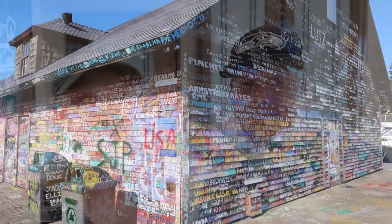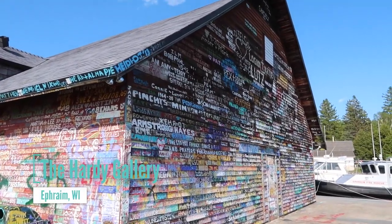Yes. And then we went a little bit further down. We saw this barn. It's an art gallery, but it looks like a barn, and it's completely painted over. Anyone can go down there and paint their names on it.